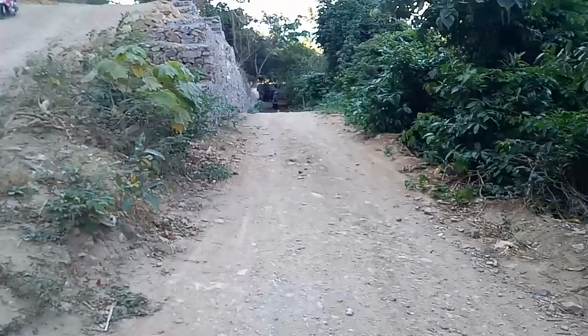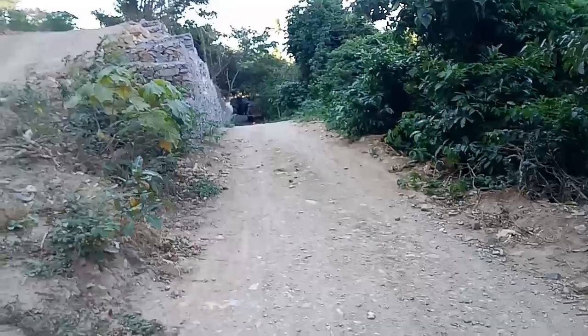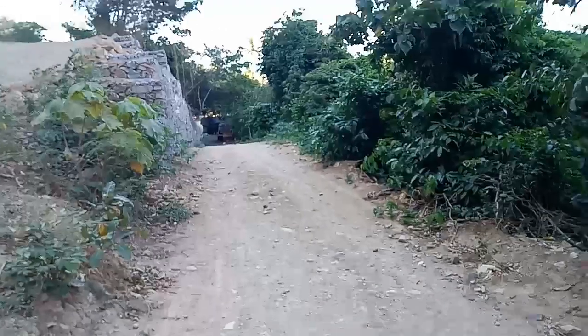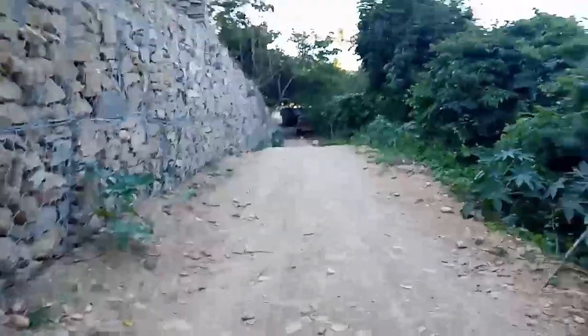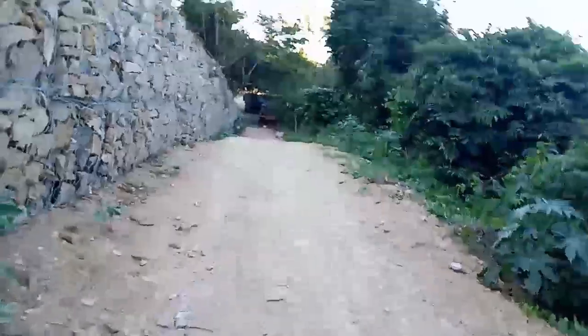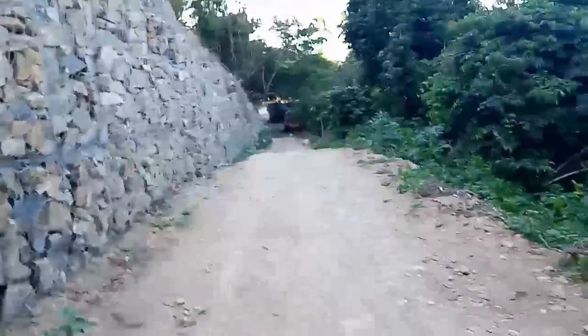We're just carrying backpack. So, pwede na kayo maglakad kung light lang yung mga dala nyong gamit. Be careful kasi mabato yung daan. And at night, madilim po siya. So, kung plano nyo makauwi ng gabi, make sure you have flashlight with you. Kasi walang ilaw.